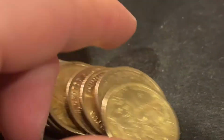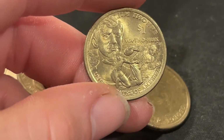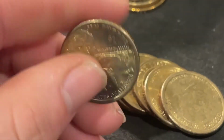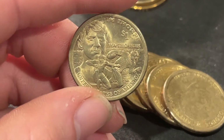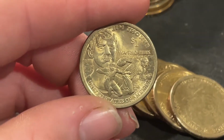Roll number 16, and I don't think I've ever found this one yet. We got ourselves a Jim Thorpe 2018 Philadelphia Sacagawea coin, Native American series. But it's weird that it has a football player on it. Never seen this one before, but it's definitely going to be an add to the book.